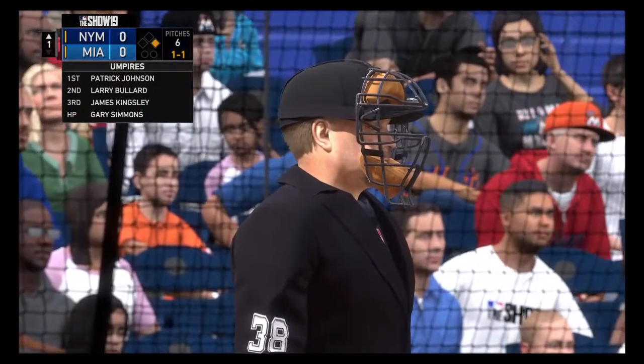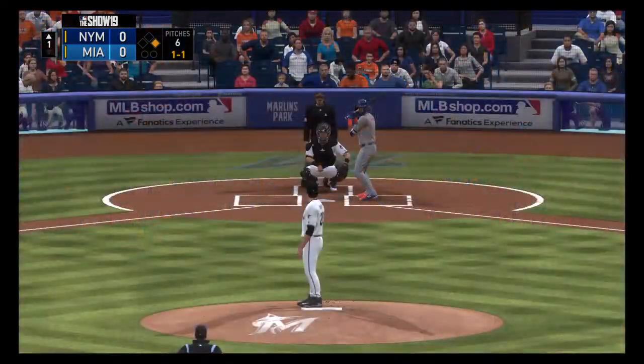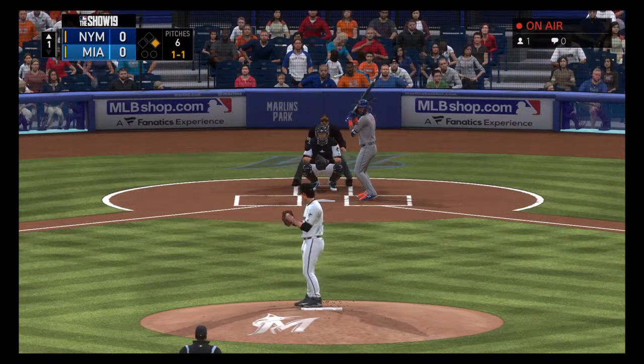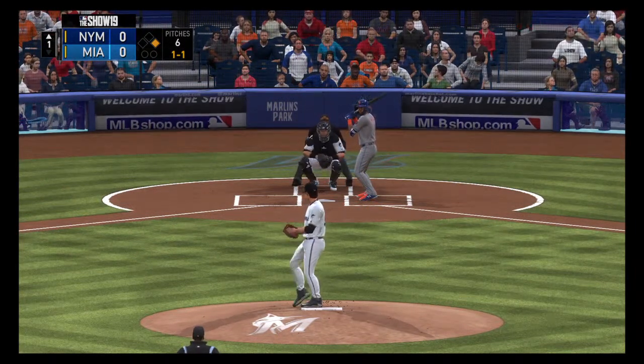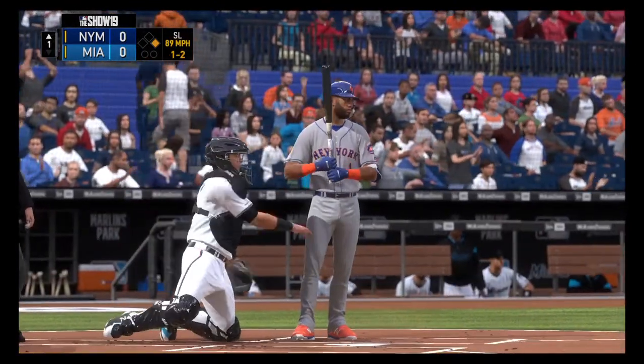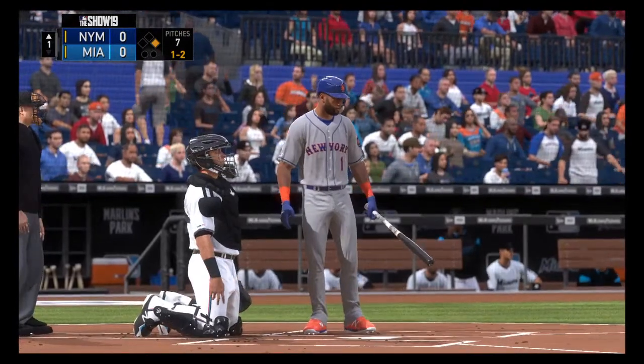D-Roy, this Gary Simmons, he's the kind of umpire that pitchers really like to throw to. Yeah, I'm okay with it, though, Dan. You want to go east-west, I'll make the adjustment. It's the north-south that'll kill you. A 1-1 count. Here's the pitch. Now a bit of a hanger, but it's laid off and called a strike.